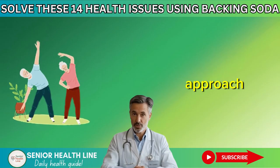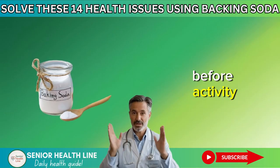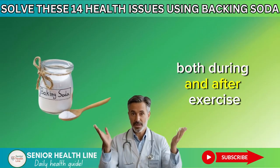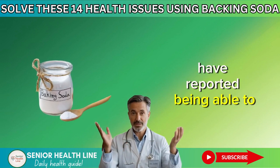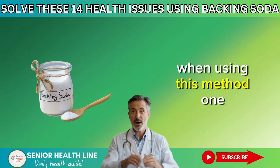The recommended approach is mixing a quarter teaspoon of baking soda in 8 ounces of water about 60 minutes before activity. This small amount is generally well tolerated and can make a noticeable difference in how you feel both during and after exercise. Some of our viewers who participate in senior fitness programs have reported being able to increase their activity levels gradually and experiencing less next-day stiffness when using this method.